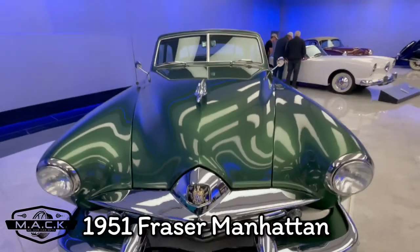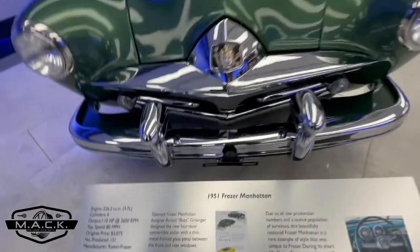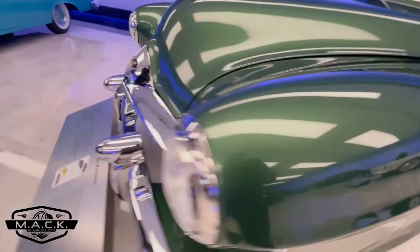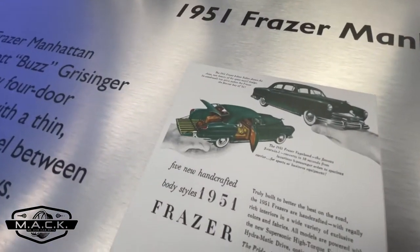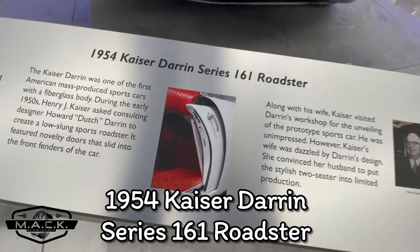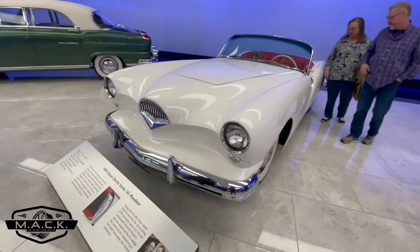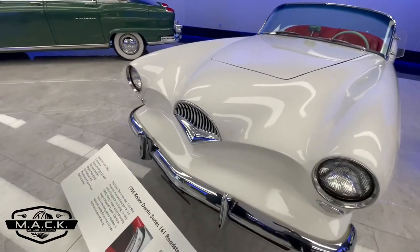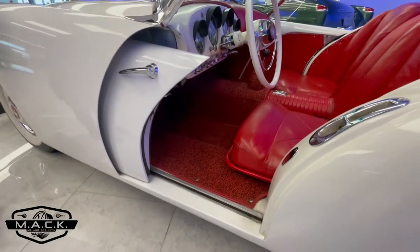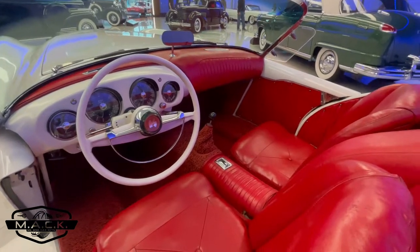Fraser Manhattan. I've never heard of this. So weird. I love this green though. That's cool. Kaiser Darren series. This is interesting. What do you think about the grill? Interesting. Everybody keeps saying the door slides. Oh, there we go. The door slides in. That is cool. It's a stick though.